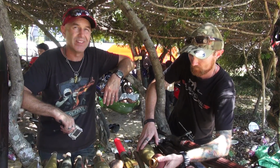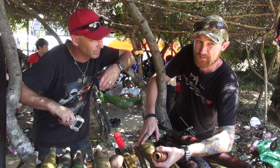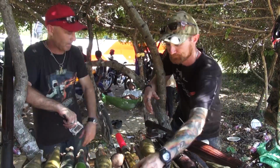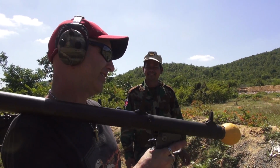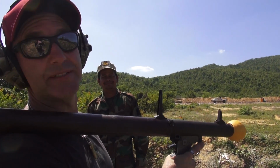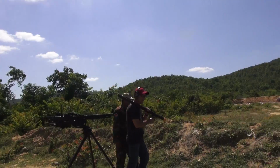So I'm still going to fire one. I'll get some effect, but you're shooting into a mountain full of trees, so it's going to be hard to see any effect, but we'll give it a go anyway. Let's do it. And this is one of the weirdest RPGs I've ever fired. RPG-9. It's a little hand grenade on the end, so it's the very first for me, so I'll just see how I go with it. Okay, so I'm going to go straight up this mountain up here.